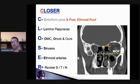Well, the first question would be, what's the percentage of the cases where the posterior ethmoid roof is actually going to be at the medial orbital floor? And the answer for this is zero. In normal conditions, I'm not speaking about people who have meningoencephaloceles or skull base abnormalities or something like this, I'm speaking about the normal population, there is no way that the posterior ethmoid roof is going to be at the same level as the medial orbital floor. It's going to be above the medial orbital floor in all cases, even in different races.